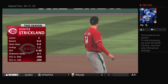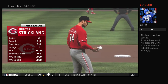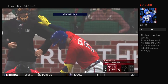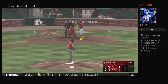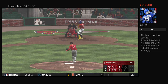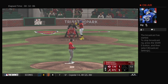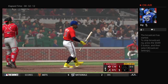Hunter Strickland on the pitch here. This is his third time out this year. Number 54, Hunter Strickland. Bottom of the eighth, stepping in the long ball threat, Ronald Acuna Jr. Here's a 1-1. That one catches the corner for a strike. Swings and misses, and one gone.